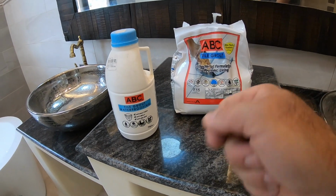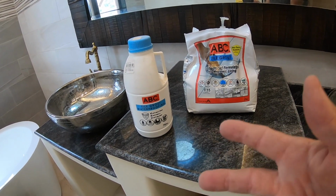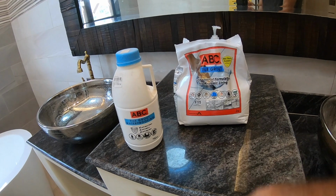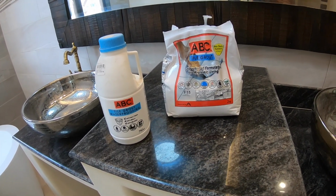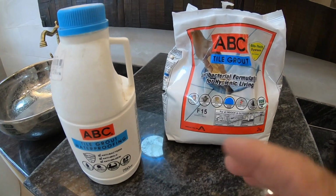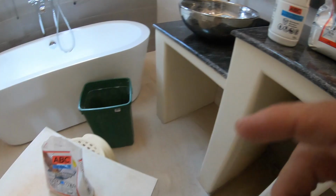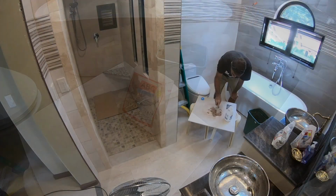It's a little liquid that you put over the top of it. So that's like 3 layers of waterproofing and bacteria resistance, so it'll be nice and clean. And even if you splash stuff on there, it will not get all that nasty algae and bacteria and mold and things like that. So let me go ahead and get started with the Bahama beige.